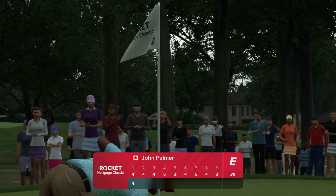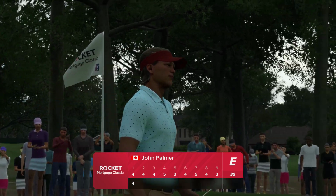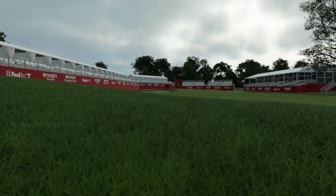Nothing wrong with an opening par, just easing their way into this round. He's currently tied for 5th.